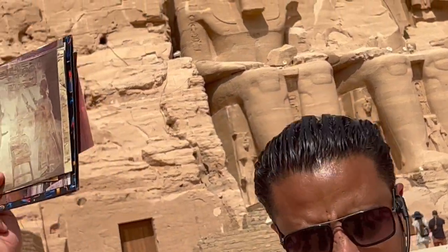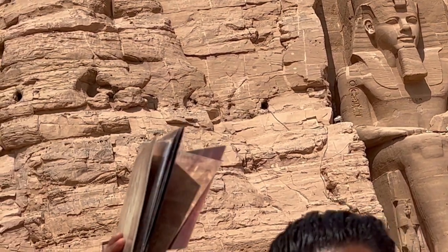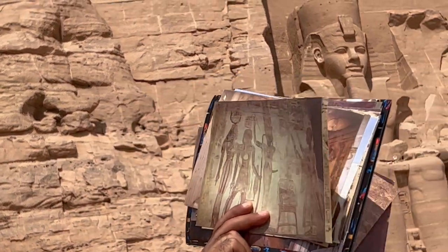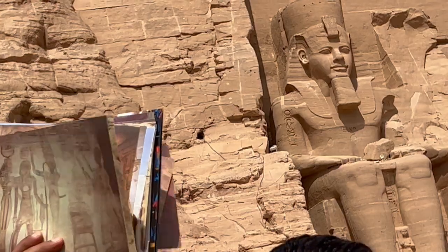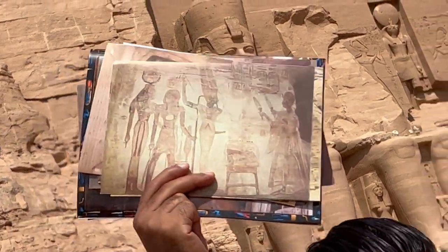Also, you see Amun-Min, the symbol of fertility, who also renews, as he renews his power and energy, fertility. The same thing happened for Ramses II himself, because he made himself a real god.